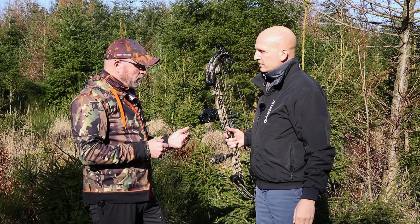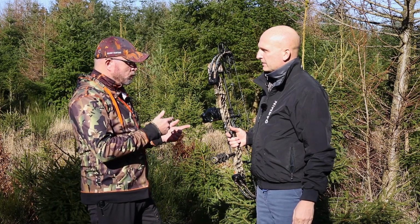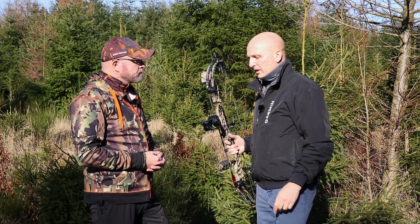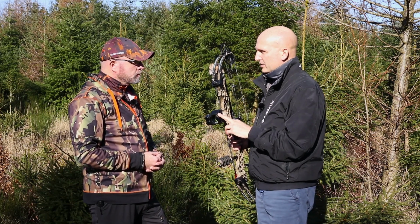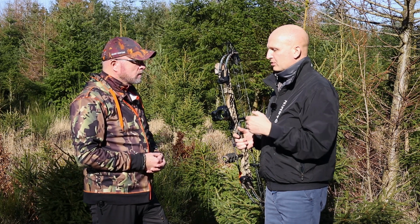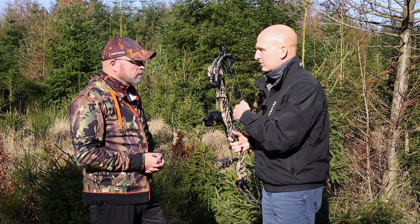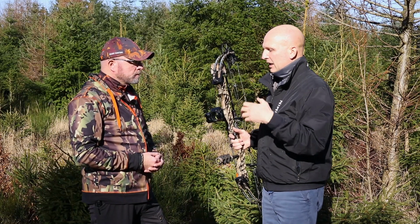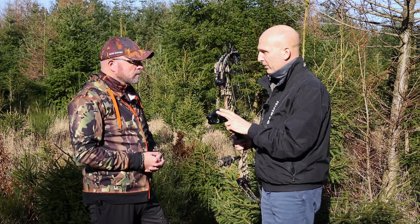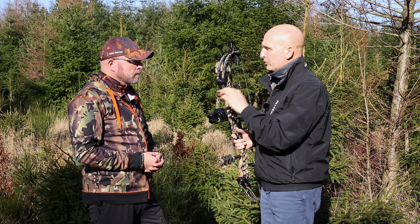So how does it know the flight of the arrow? Is there some way you set it up first, or can you just go out and shoot with it? Oh yeah, there's a setup process you need to do. The idea is not to gauge the weight of the arrows or anything like that. You're going through a process where you are shooting the bow, and you're basically teaching the sight the particular ballistics of your bow and your arrow.